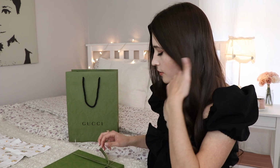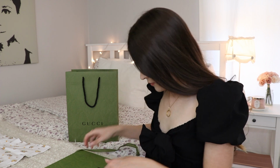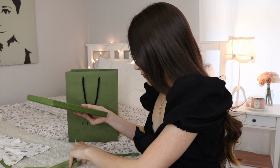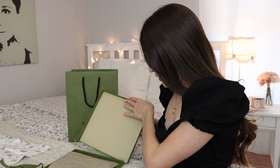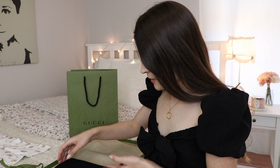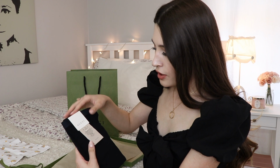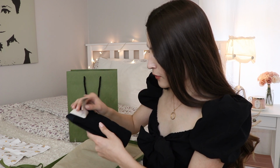So here we go. They tied it up pretty nicely. Put that to the side, and oh my gosh, this is so cute, a little tissue paper. They wrap them so nicely, and here they are, just like this. Here it actually has the Gucci tag on it, and it also has the size and some information about it.